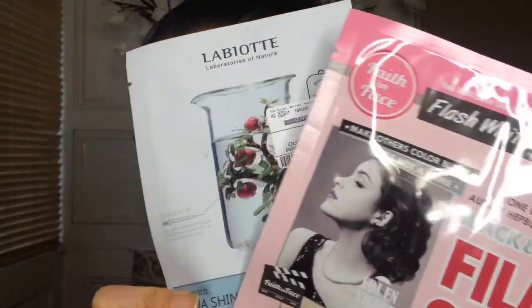For dryness, I'm actually using these sheet masks. I quite like them. They definitely help with moisturizing the skin, adding more moisture back into the skin, because I do feel like my skin feels tighter, and also my lines are usually more pronounced than usual. I do feel like it definitely dehydrates the skin. But this definitely helps.